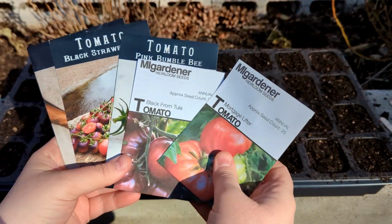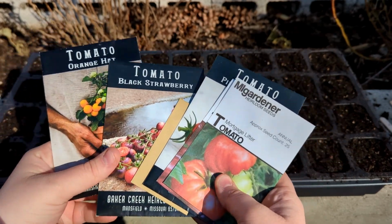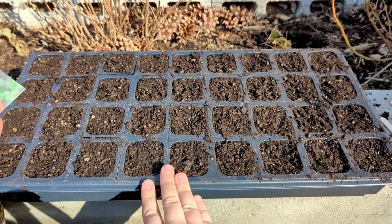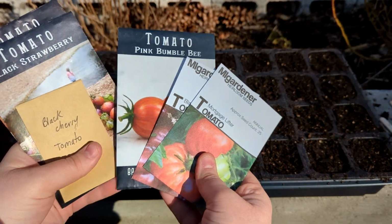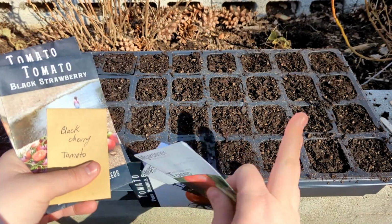So the way that I'm going to split this up is, since I have 6 tomato varieties here, I will just split up 3 tomato varieties in this tray and then 3 tomato varieties in the other tray.